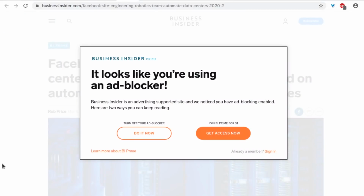Facebook has its own data center robots now too, from the Site Engineering Robotics Team. They can patrol the halls looking for heat signatures and making sure servers are not malfunctioning, because sometimes servers will run hot and people can't see that, but robots can with infrared vision. So this is just another way to get it done with no humans. And no humans that are prone to disease.